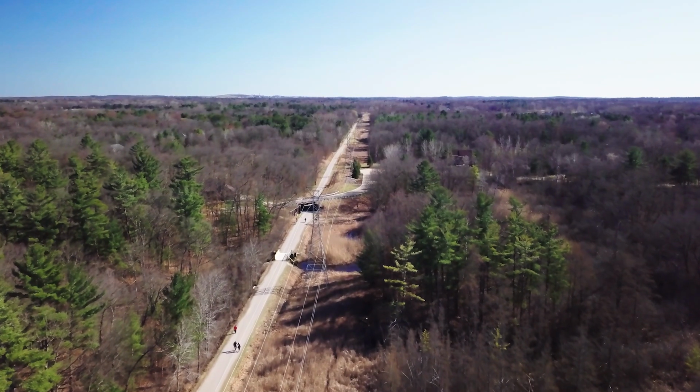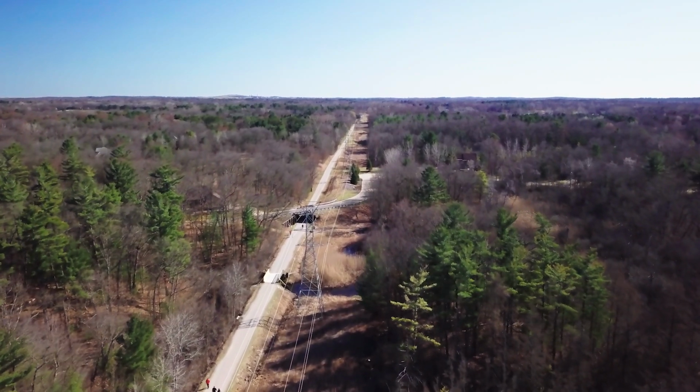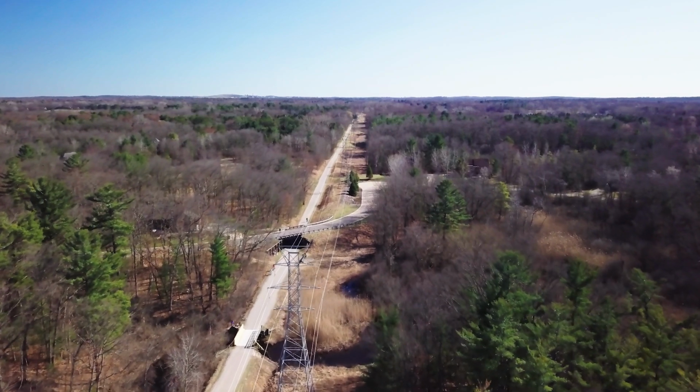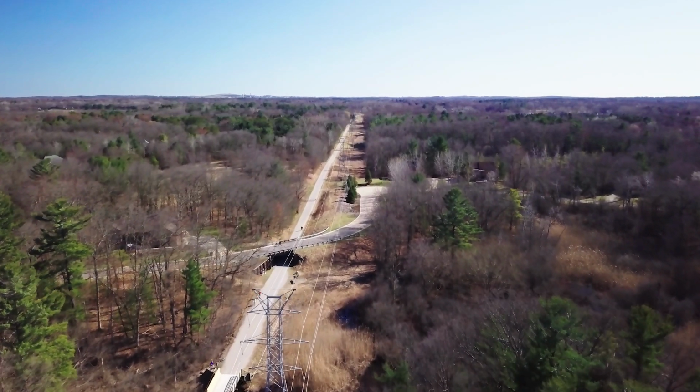Just today, in fact, I'm trying to force myself to stop eating, so we'll see how that goes. I did get an opportunity to fly the drone, and this is one of the trails that we walk on, and it's really pretty relaxing. I haven't flown the drone in quite a while, so I thought I'd give you a little shot of that real quick. I hope all of you are doing well and you're managing, and I hope everyone gets through this situation in the best way possible.